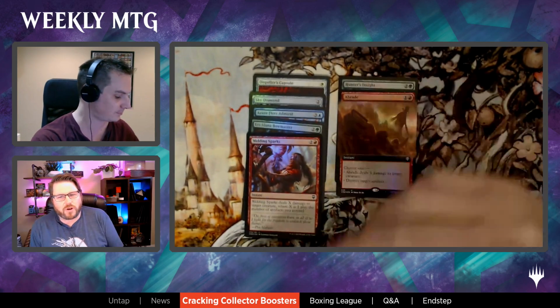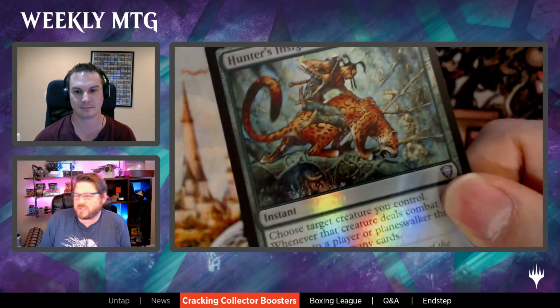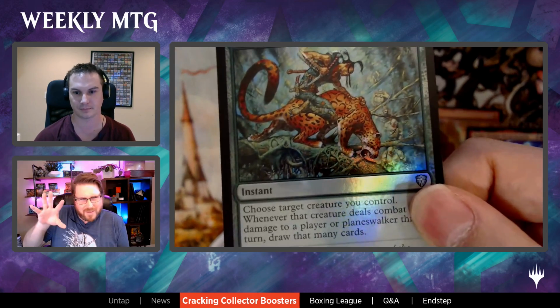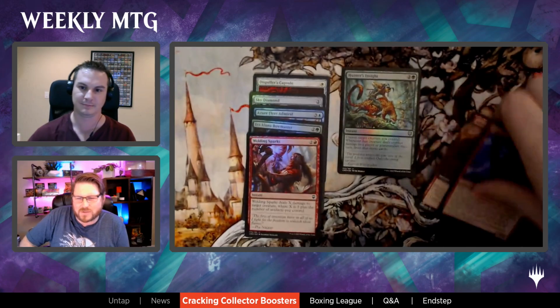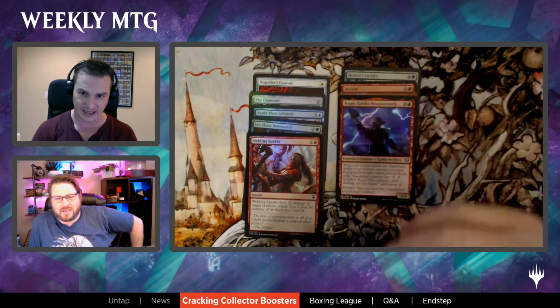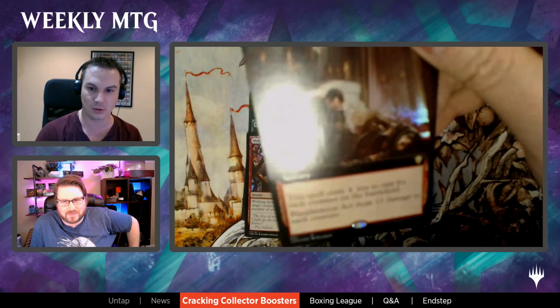Casual. Yeah. Great new art on that Hunter's Insight, by the way. I really like this art. They look good. If you might remember Hunter's Insight, it had that wolf face and then weird stuff around it. This one, I love this art style. It looks beautiful. That art, fun fact, was slush art. Knocks it out of the park.